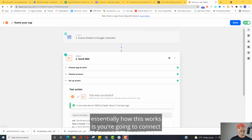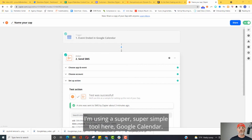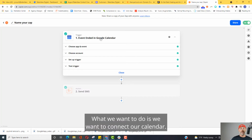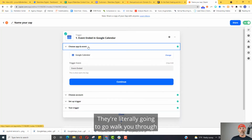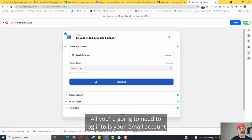Essentially, how this works is you are going to connect any software you use for scheduling. I'm using a super simple tool here, Google Calendar. So if you book appointments in Google Calendar and that's all you have for software, this can work for you. What we want to do is connect our calendar. Zapier makes this super simple. They're literally going to walk you through exactly how to connect this. All you're going to need to log into is your Gmail account for your calendar.